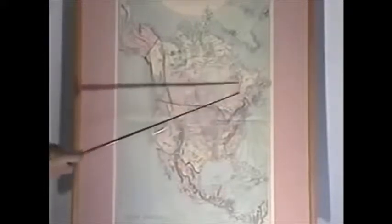Our next map was crafted in 1873 by J. David Williams. This is also a beautiful full-color map. United States. Many of the states are starting to take their modern-day shapes. And we have a lot more detail in this area. Now we see literally hundreds of islands and many, many different passageways through these islands.